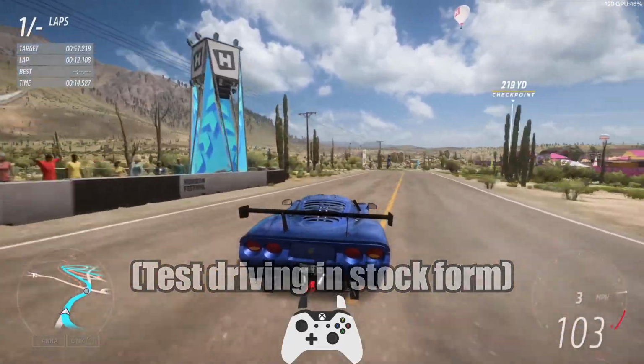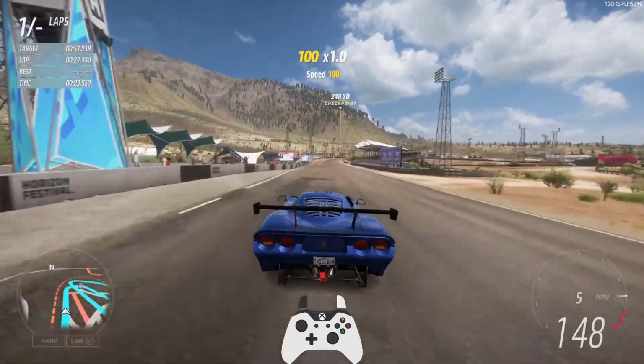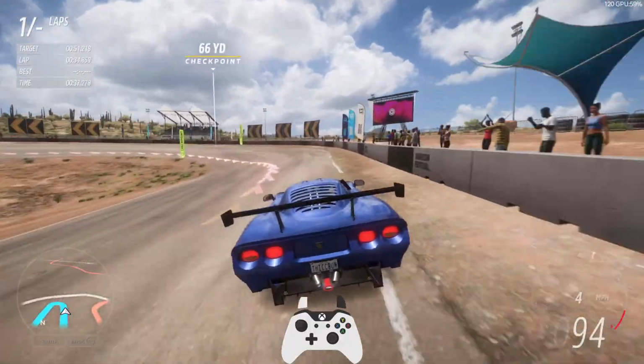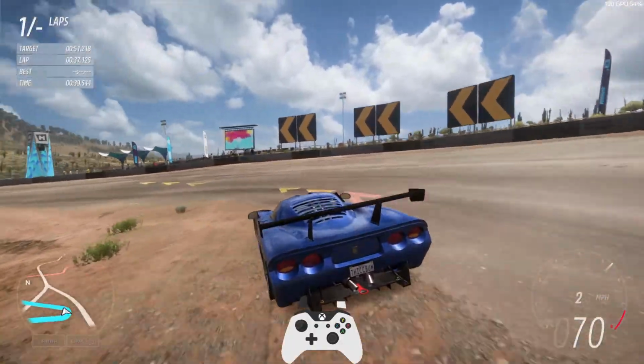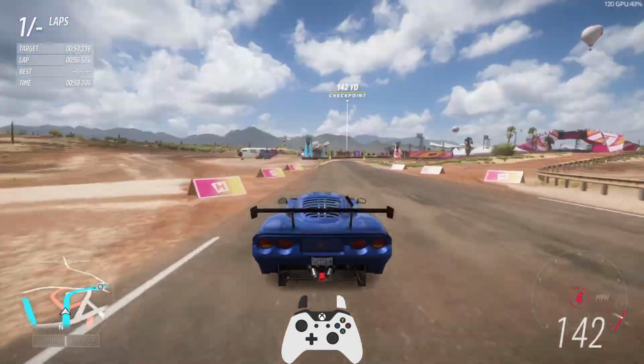Barely have to brake for that first corner. Completely flat through here, not the fastest thing in a straight line. Whoa, this thing just turns in right away. Okay, I need to recalibrate myself for this.